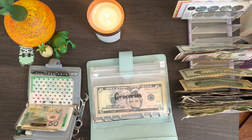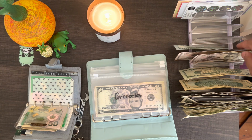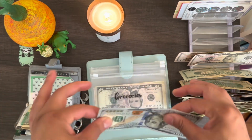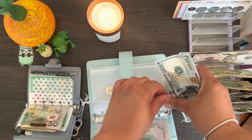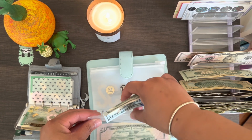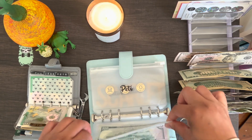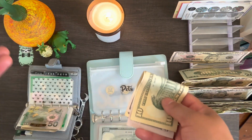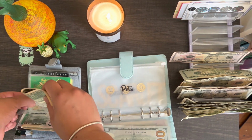Gas is getting 160, but I'm not splitting it equally. My tank is full. I already filled up my tank. So I'm putting 100 for next week, since next week I am going to New Jersey. Next week I'm meeting my sister halfway. So 100 for next week and 60 for this week, only because I'm obviously not going to use it this week, unless I take a trip this weekend. I don't know. We'll see. So I'm putting 60 in my wallet.